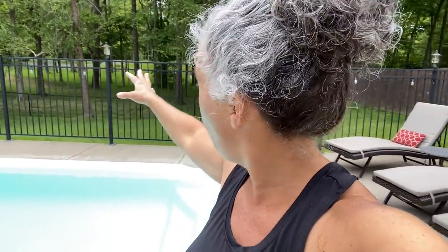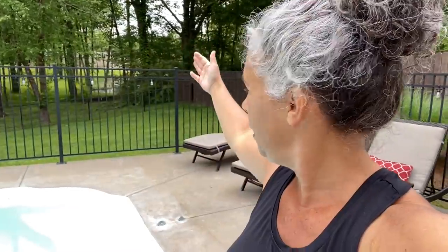Go. I almost forgot something, y'all. This is my new favorite thing. Okay, so we're out here. You can tell we live in the country. There's one house way back there, and they just built that house. They finished last fall. There's a lake between them and us.